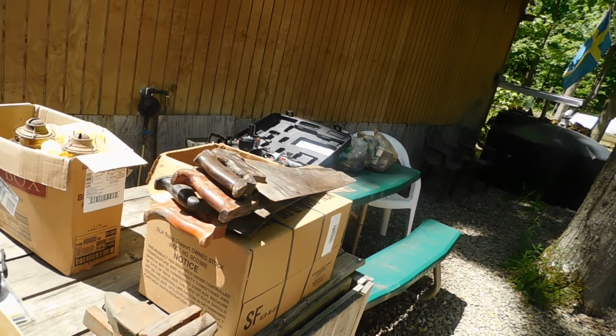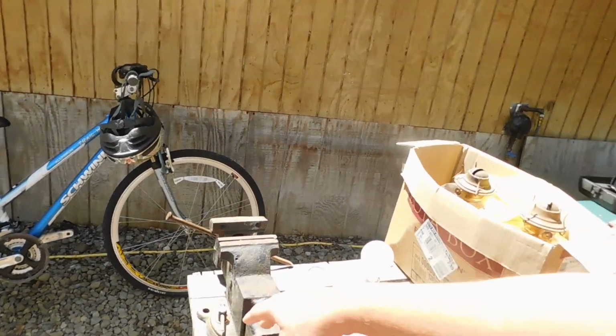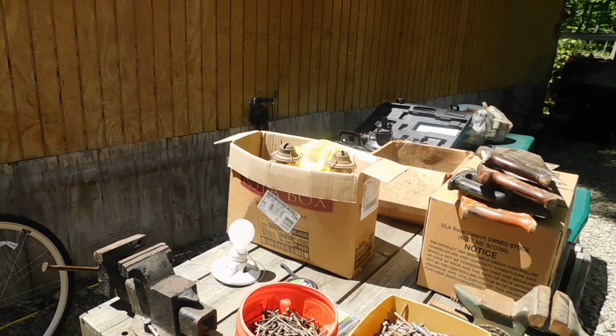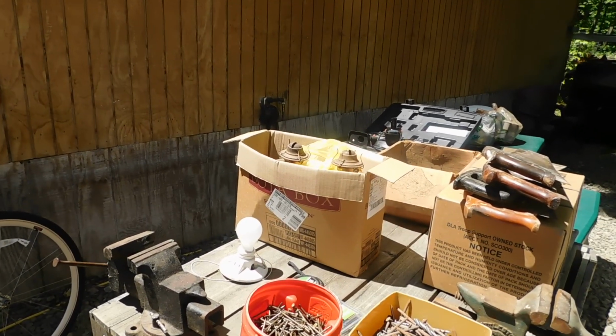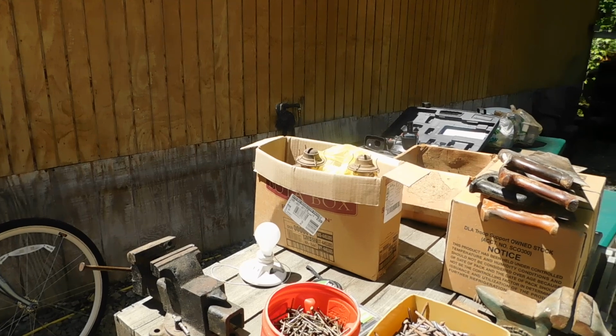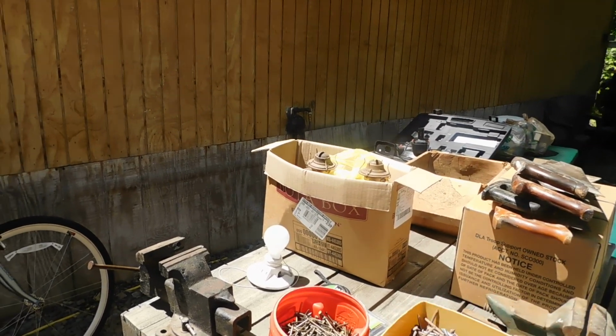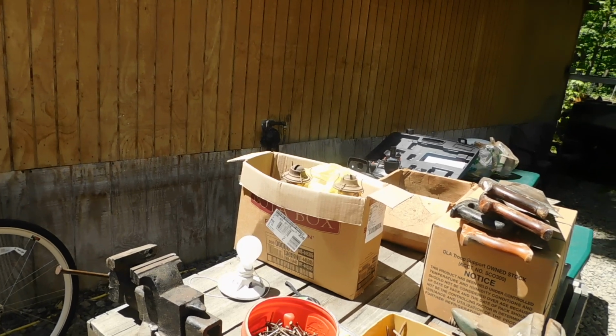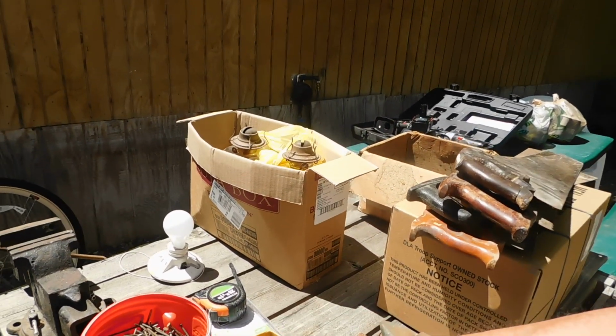You can't go wrong. Then when I got that, I also picked up this vise, which is more of a heavier duty vise. I got that one for 10 bucks. He asked for 20. I got it for 10. So I wanted a couple of vises, and now I have the vises, and I don't have to worry about it anymore.